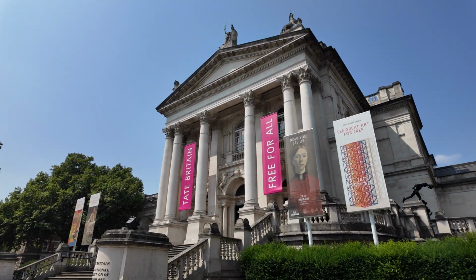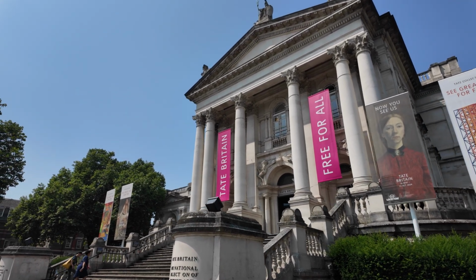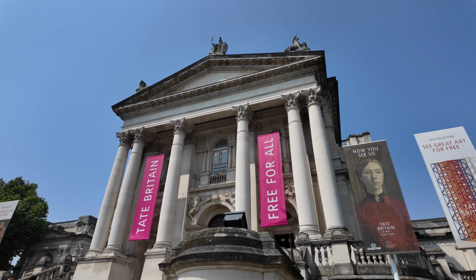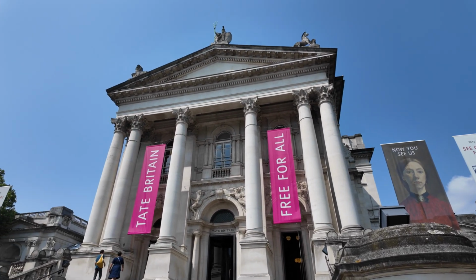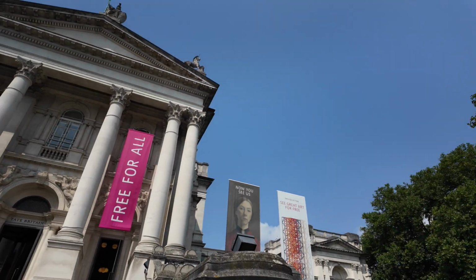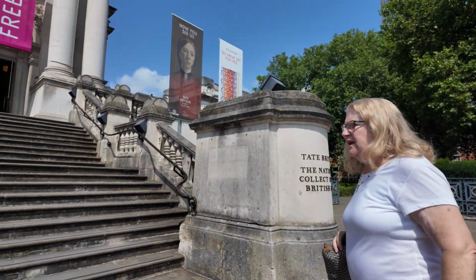It's called Tate Britain to differentiate it from Tate Modern. So we're going to go in here, and the first place we're going to head for is the cafeteria, the National Collection of British Art. So we're looking forward to this. We're going to get in out of the sun, have something to eat, look at some beautiful artwork. Are you ready, Melody? I am ready. Let's go. Ready, willing, and able.